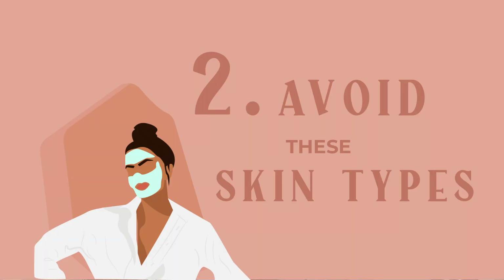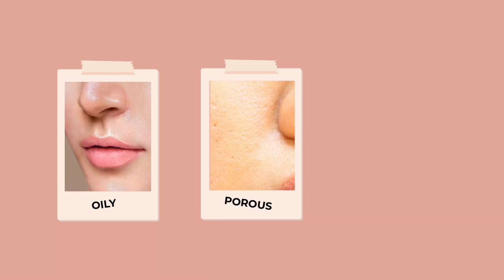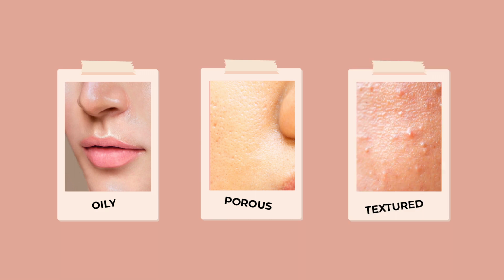Number 2, avoid this type of skin. Somebody who's super oily. They have pretty visible pores that you can see in this area that you're working on, and it's very bumpy and uneven. Because from what I've noticed, this type of skin is the hardest to heal. And when they heal, they lose a lot of ink.